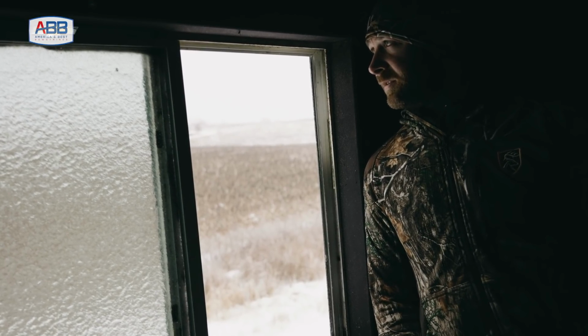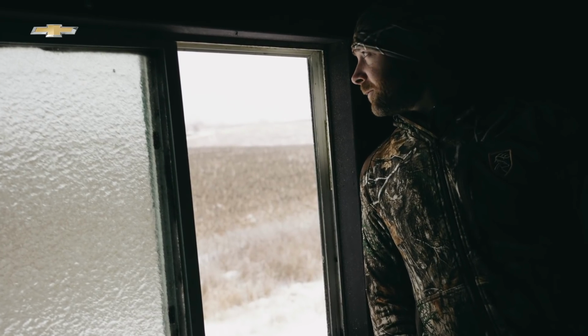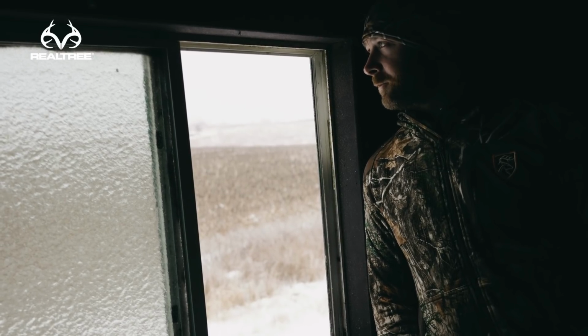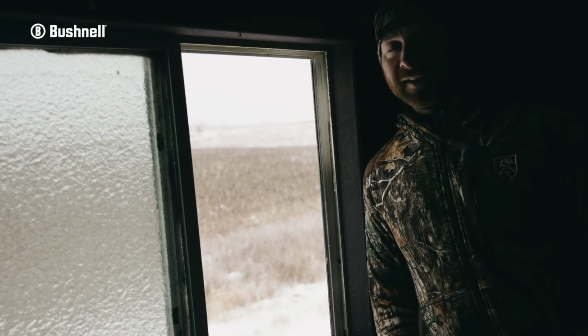Deer moving a little bit. We've seen a few already. Still early in the afternoon. We'll see how the rest of the night goes. I think it's supposed to start snowing pretty heavy at some point, so that may dampen the movement a little bit, but at least we're out here.